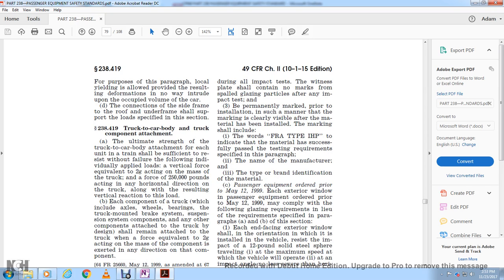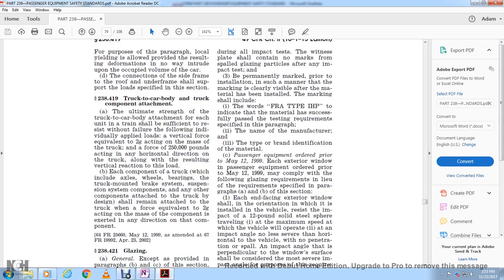The following indication applies with the load: vertical force equivalent to G acting with the mass of the truck, and a force of 250,000 pounds acting in the horizontal direction with each of the trucks, along with the resulting vertical reaction of the load. Each component of the truck includes the axles, wheels, bearings, truck-mounted brake system, suspension system, and any other component attached to the truck, with the design that shall remain attached to the truck when a force equivalent to G is acting on the mass component in the direction of the component.